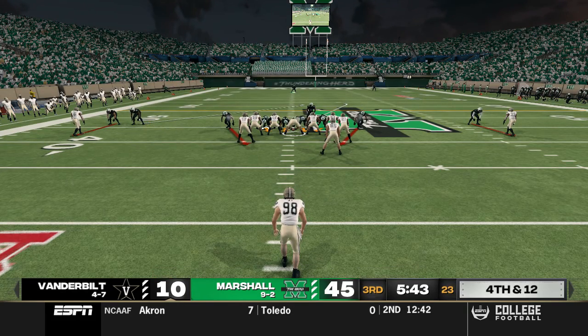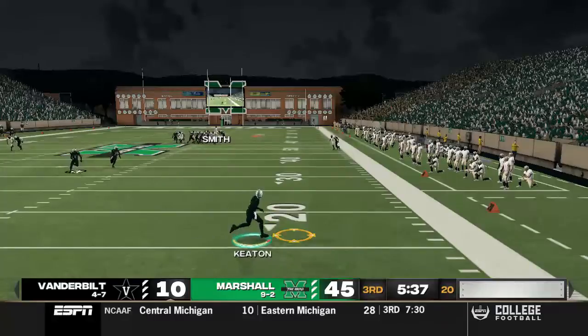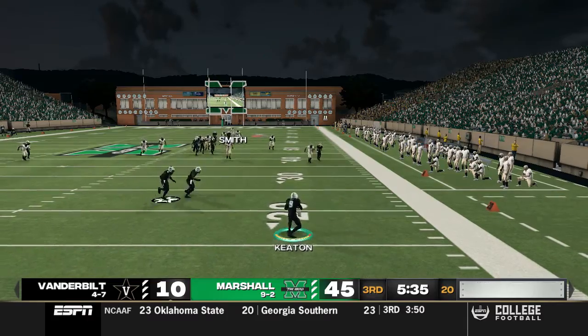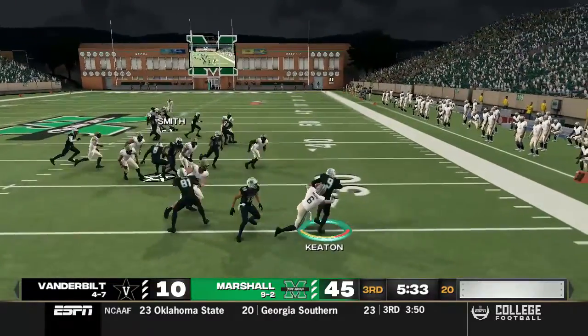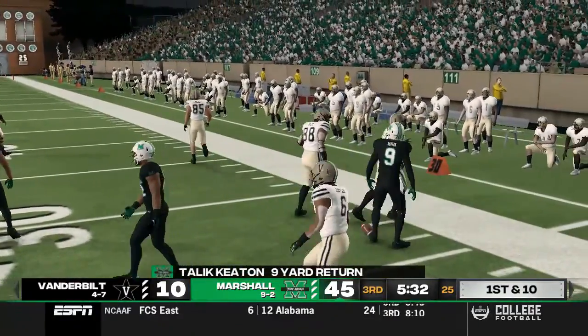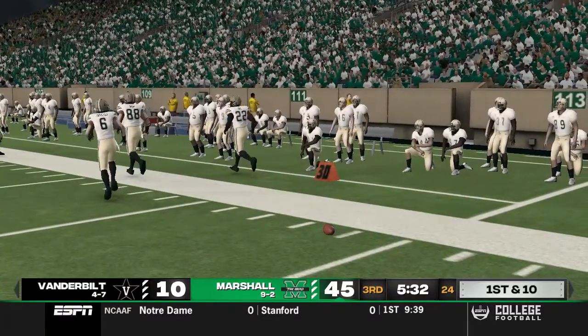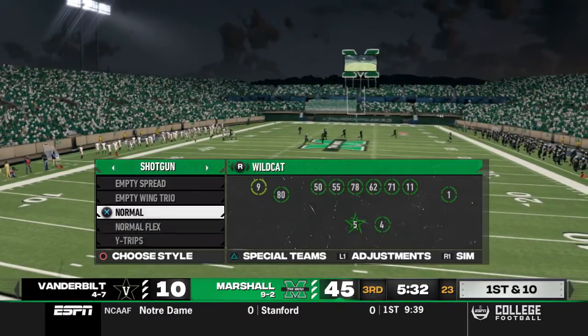Keaton is back deep to return the punt. He'll take it from the 18. And he has it on the corner. He's taken down at the 26-yard line. We've seen this guy make some big plays for his team tonight.